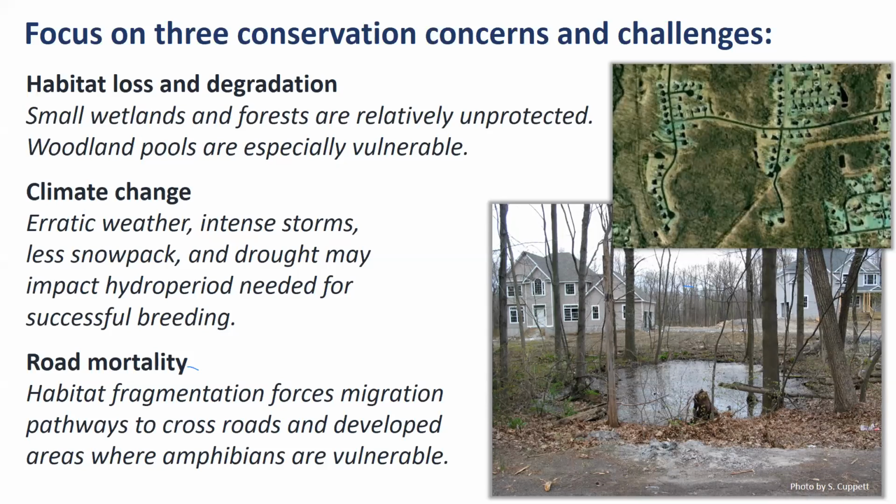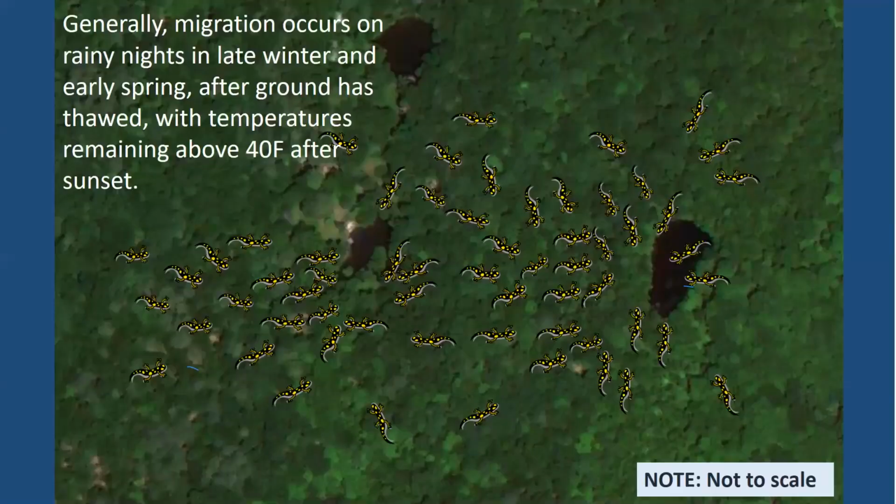So I wanted to help you visualize this issue of road mortality. Take a minute to consider the migration. Generally, it occurs on the first few rainy nights in late winter, early spring, after the ground has thawed, again, when evening temperatures are at least 40 degrees Fahrenheit. So there's a period of time when all the conditions line up just right.